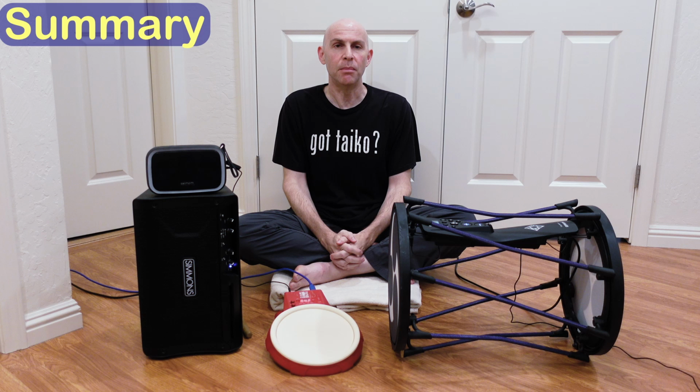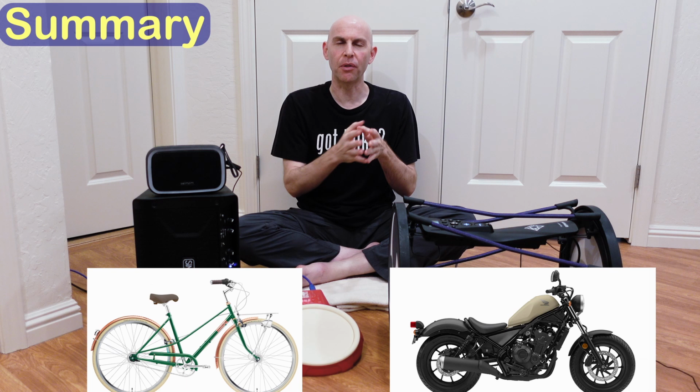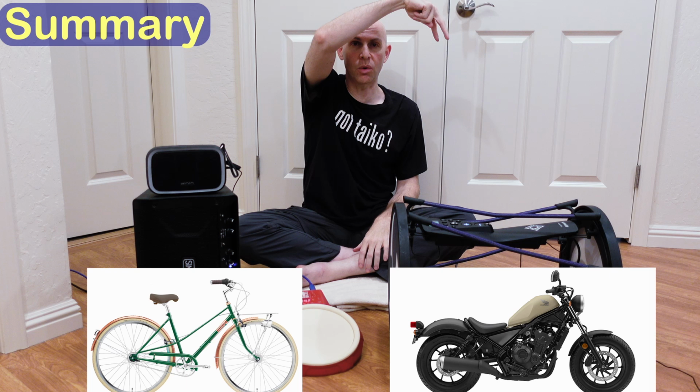And the second is the adage, apples to oranges. But in this case, I'm saying bicycles to motorcycles because both of those have generally the same shape. You get the two wheels, you get a frame, you sit on the frame and you go. Which one is better for you depends on your circumstances, which sometimes change.